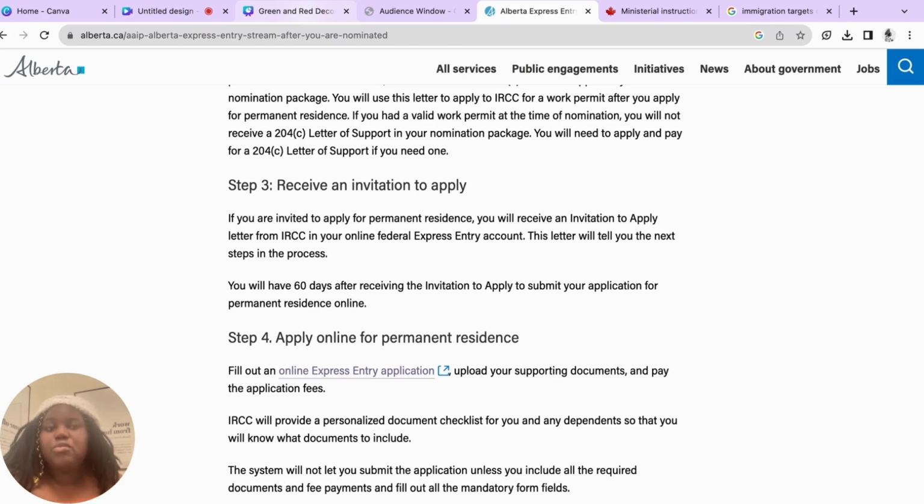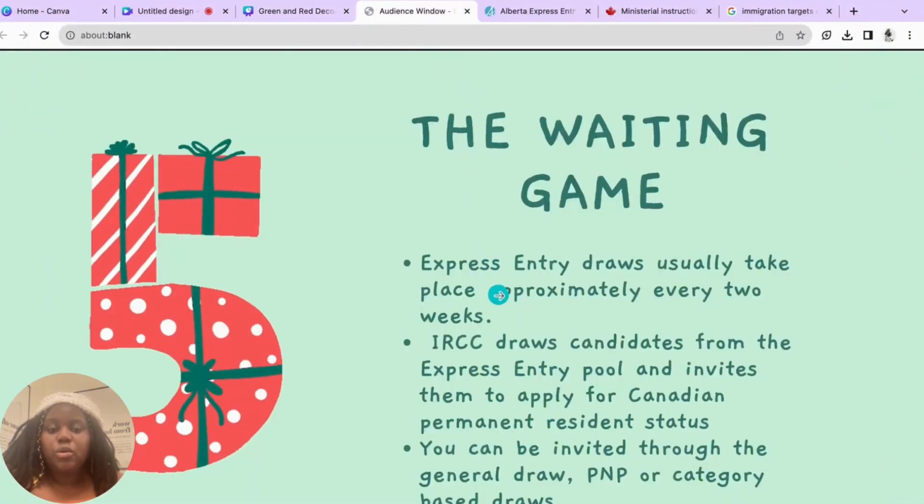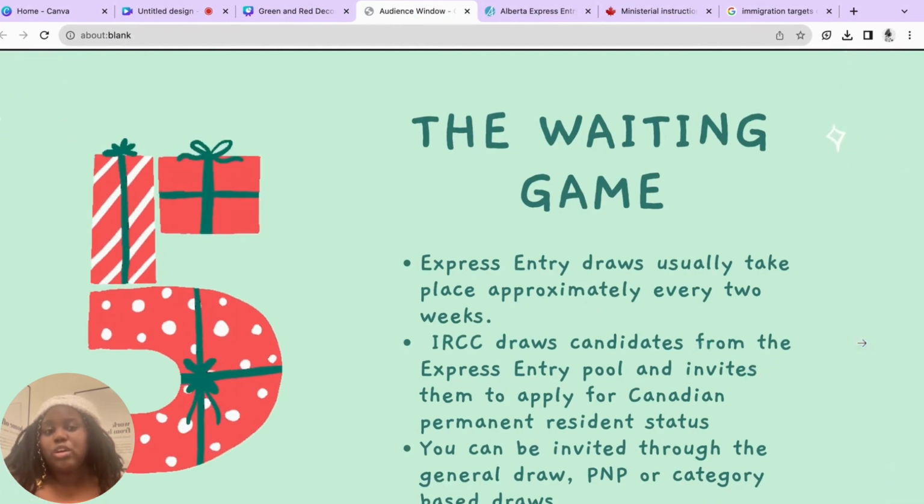You can go through PNP if your scores are lower and you see no chance in applying. The more you wait in the pool, the more points you lose through age or otherwise. By the way, your Express Entry profile expires every year, so you have to create a new one. Provincial nominations help you secure that future. You do have to pay $500 Canadian to apply for your nomination, but it's a small price to pay. So this is what you can do while you're waiting.